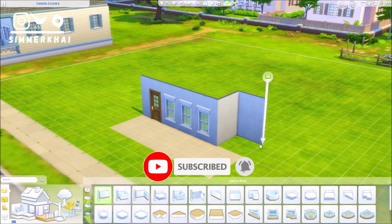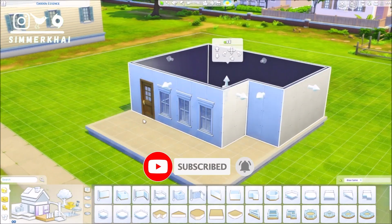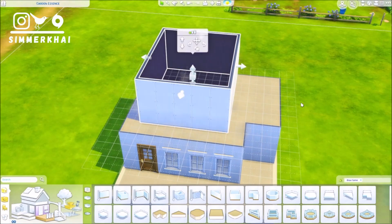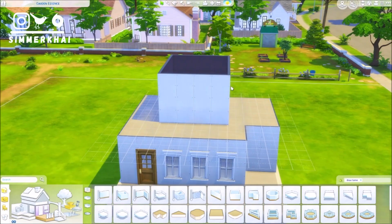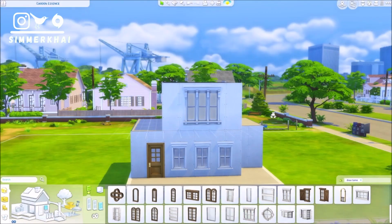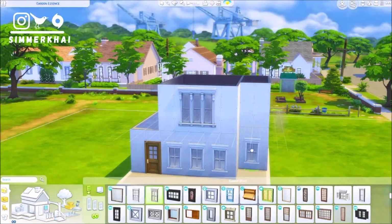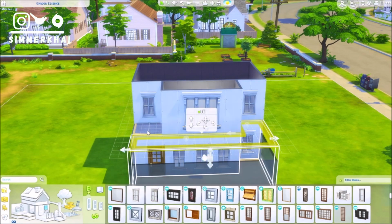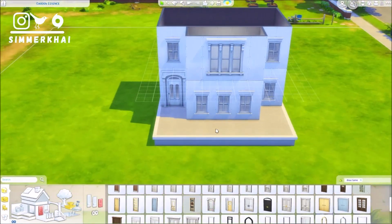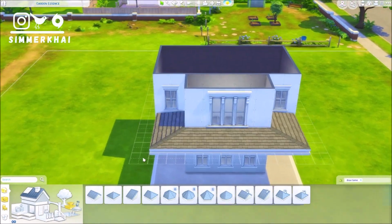And today I'm really excited for you guys to join me here because we are going to be building a generations family home for a big family of 8 Sims. Basically, a generations family home is where you build a house for a big family that consists of different generations in it. Well, it doesn't have to be a big family, it's just a concept that you have to build a house for a family consisting of different generations.